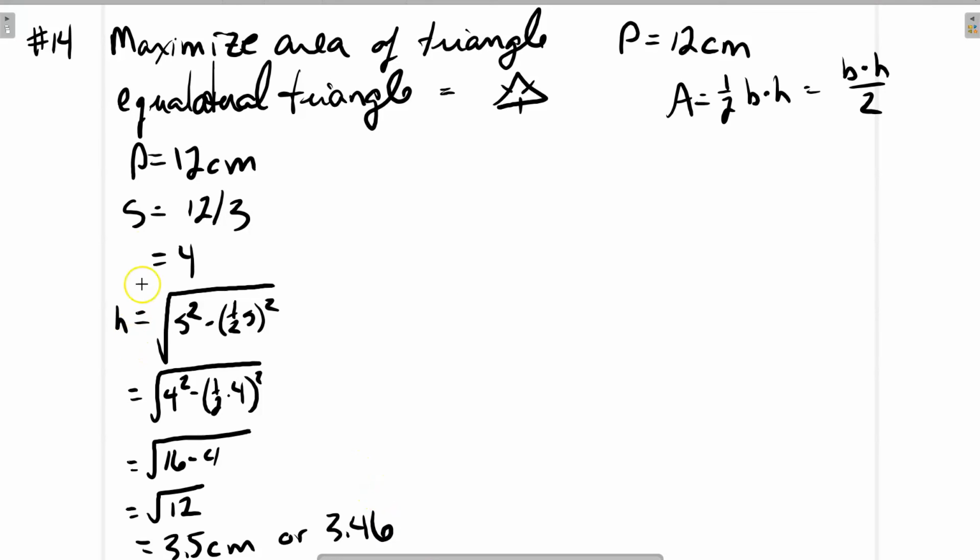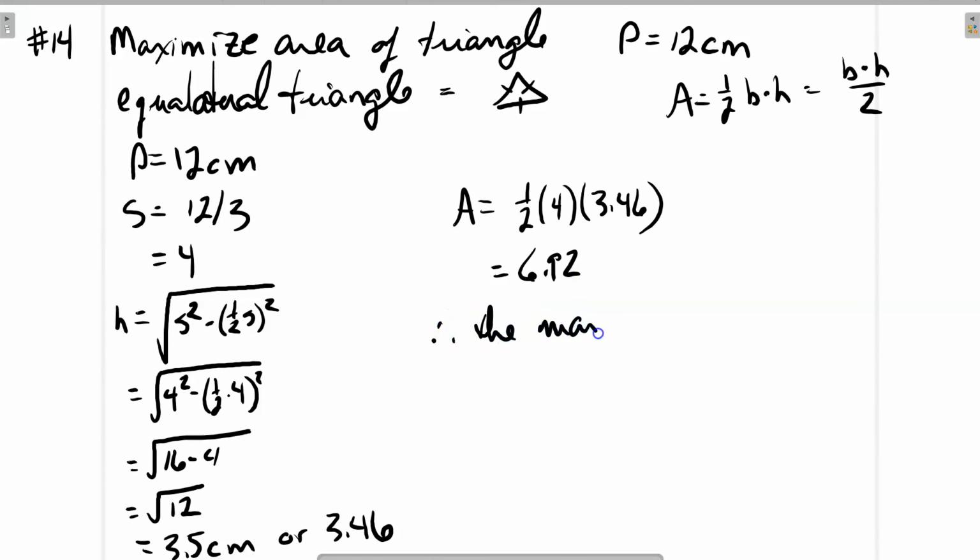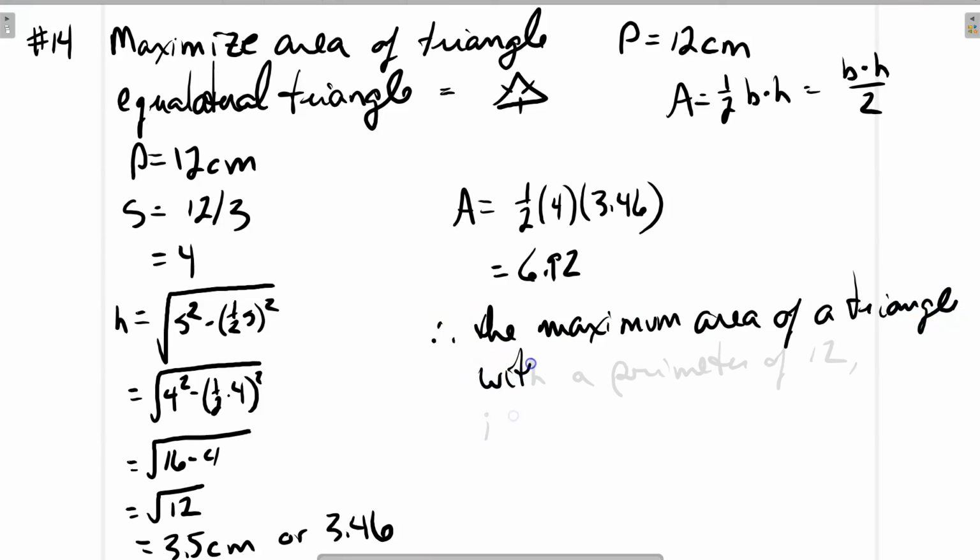Now that we've got the height and the side, we can go ahead and calculate the area. 1/2 times the base, which is 4, times the height, which is 3.46. Multiplying that out, you end up with 6.92. So therefore, the maximum area of a triangle with a perimeter of 12 is 6.92 square centimeters.